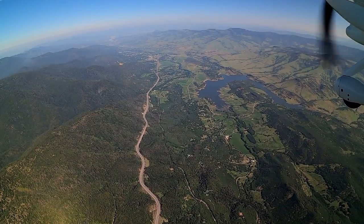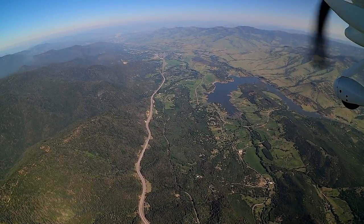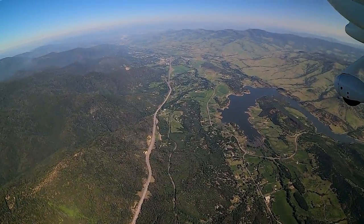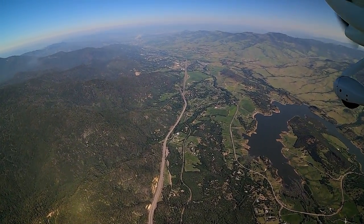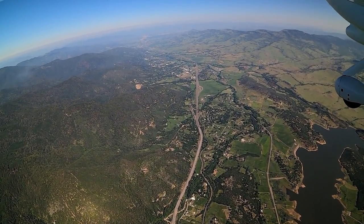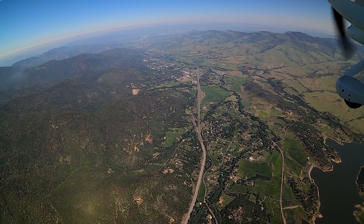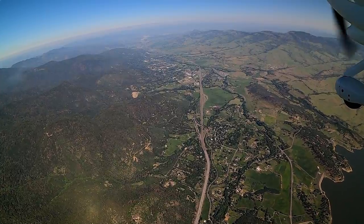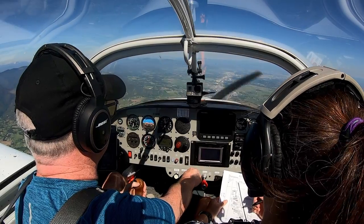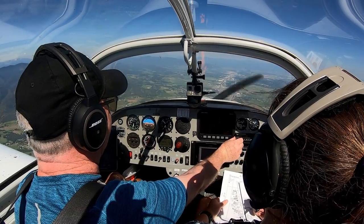Cascade Approach, Charlie Golf Zulu Victor Delta, starting my VFR descent for Medford. Charlie Golf Zulu Victor Delta, roger, advise you have information Zulu. Affirmative, we do have Zulu. Cessna 848, traffic 4 miles southeast of your position, continuing eastbound 6200 indicated. We're still looking for you. Charlie Golf Zulu Victor Delta, contact Medford Tower 119.4, good day. Over to Tower 119.4, Zulu Victor Delta, thank you.